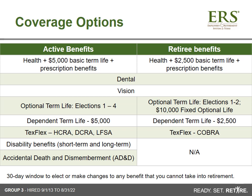Your health insurance includes prescription drug benefits. Basic term life insurance: your life insurance coverage will drop from $5,000 of coverage to $2,500. Optional benefits, dental. The GBP dental plans include a PPO, Preferred Provider Organization option, and an HMO, a Health Maintenance Organization option for you and your eligible dependents. Vision. You can choose the State of Texas Vision Plan for you and your eligible dependents.